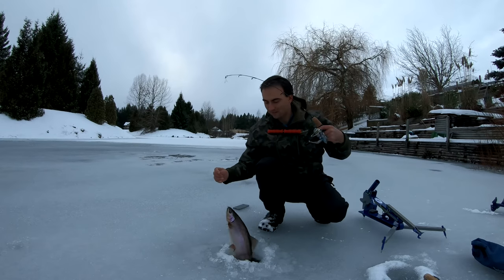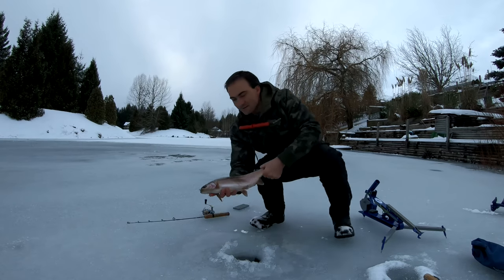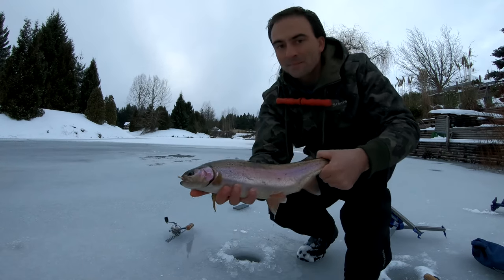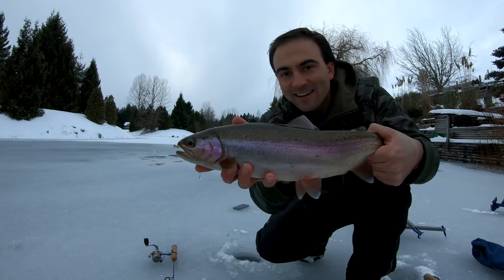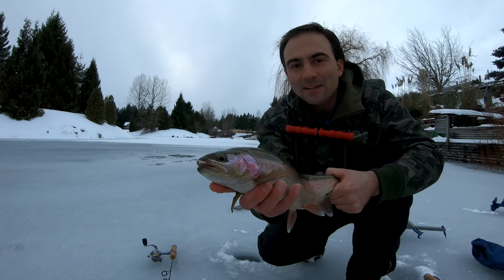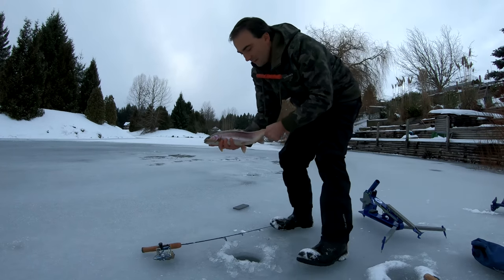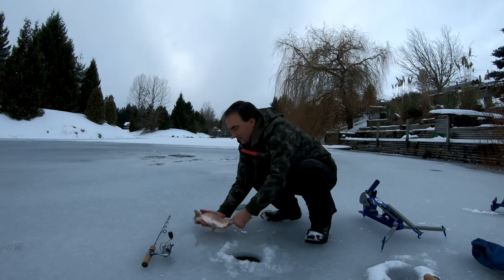I'll just pop this little fish right up here. It's a beautiful rainbow trout. Look at that one. Right there, beautiful fish. On that little, that's an atomic wax worm. I like that one for trout with the really bright colors. Okay, we'll pop them back in the hole. We'll get a picture first.